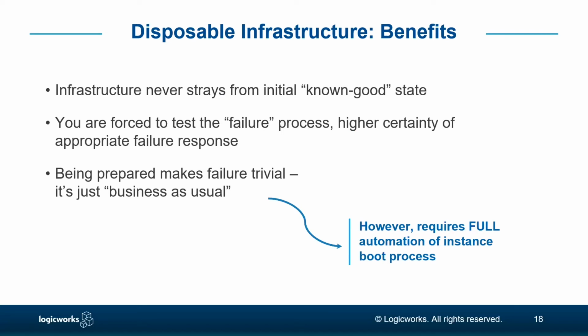So with an immutable infrastructure, you are not trying to apply changes to the current infrastructure. You're not trying to do updates to it. You're not trying to apply application patches to it. You're not trying to mutate that infrastructure in any way. So if you need to apply changes to the infrastructure, you're actually creating an entire new stack for those changes and doing a cutover to that new infrastructure.